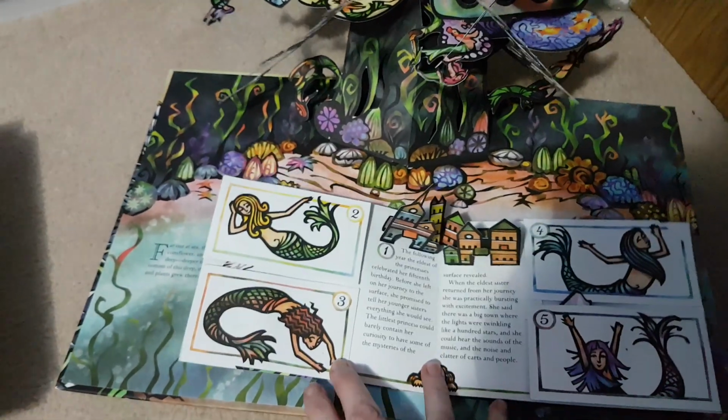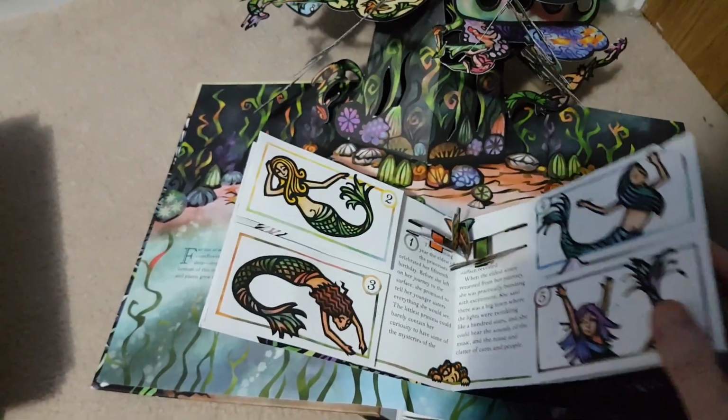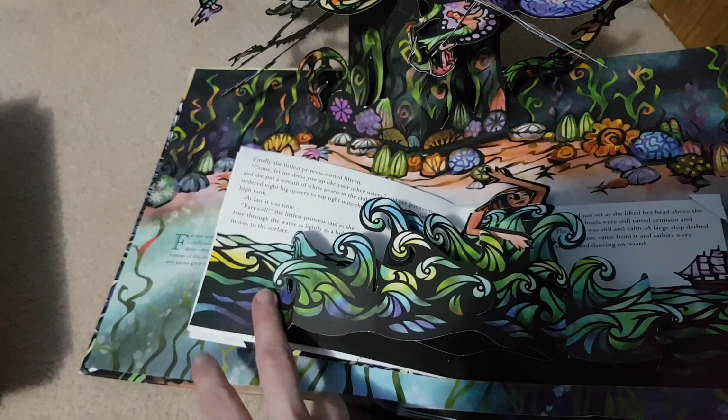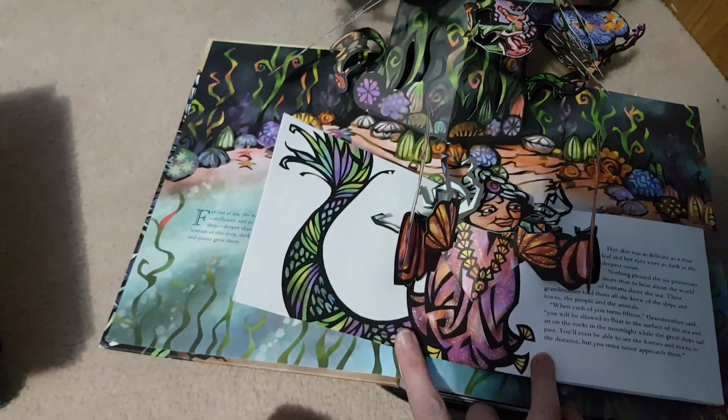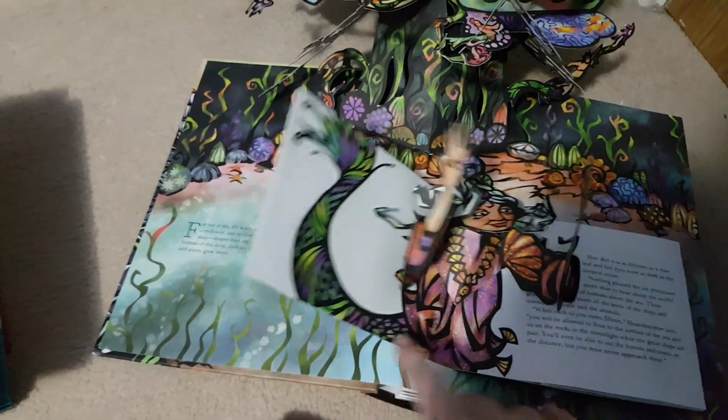And we have two. We have the Little Mermaid and Alice in Wonderland. I definitely would love to invest in a few more of these. They are pricey, but definitely worth it. As a special book that you bring out, they are absolutely gorgeous.